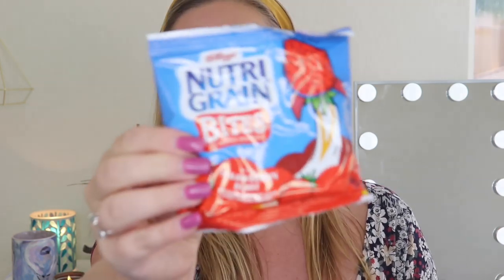Oh, this is cool. I didn't know Nutri-Grain did this. So this is Nutri-Grain Bites, soft baked mini breakfast bars in strawberry blast. So I guess this is just little Nutri-Grain bars. That sounds really good. Oh my gosh. Ooh, I'm saying I love everything, but I do. They pack this with such good snacks.